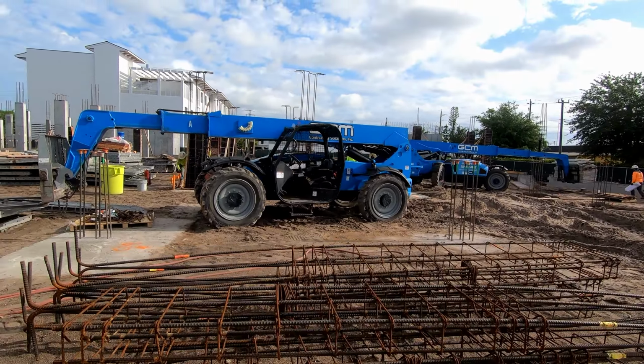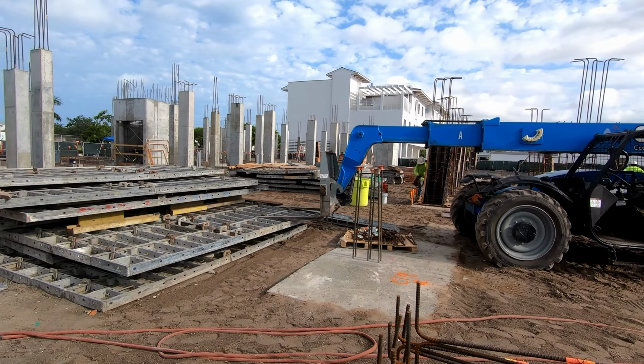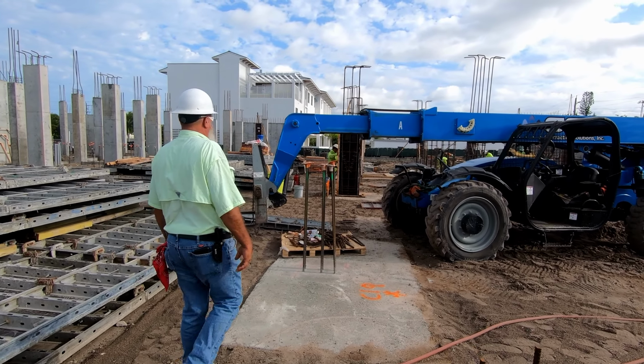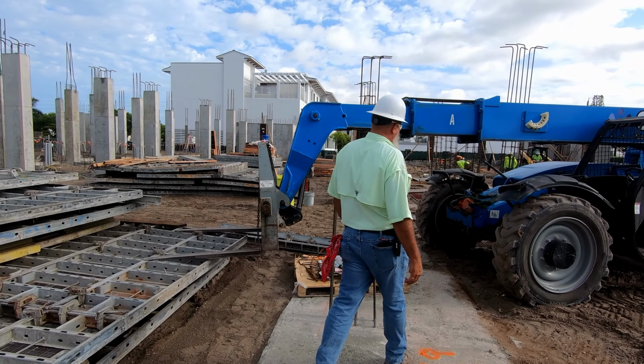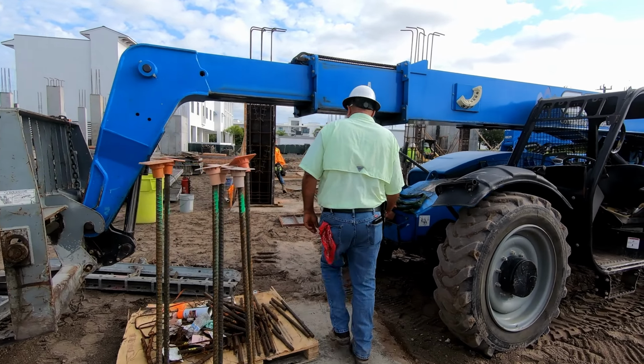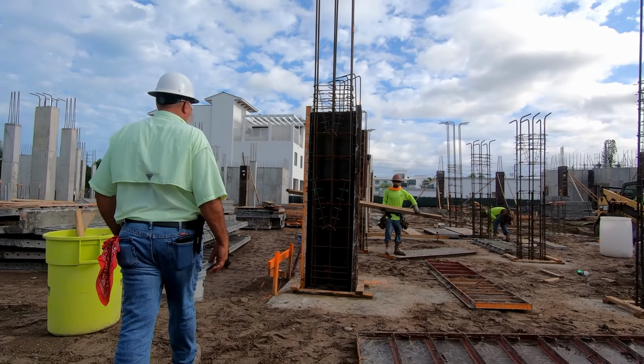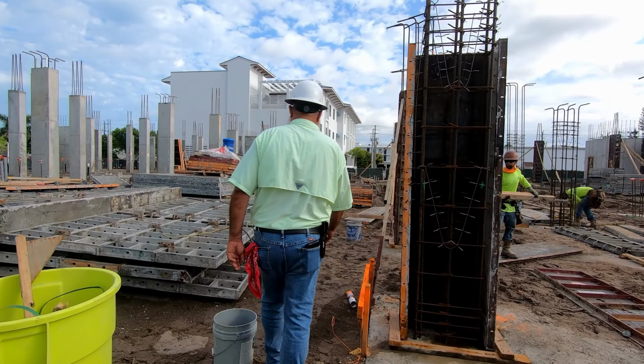So this particular row is pile caps. Because of a utility easement that we had through this section, we raised the elevations of them, installed auger piles, and then it's approximately 10 yards of concrete simply in that section by itself.